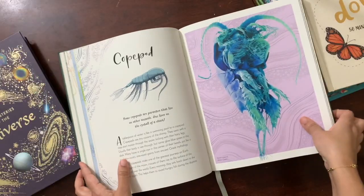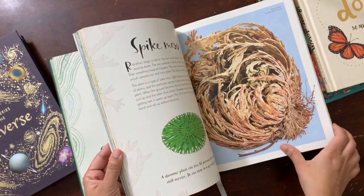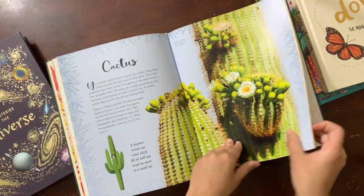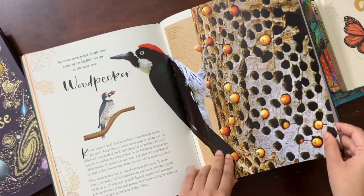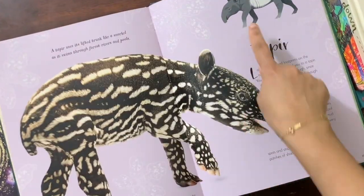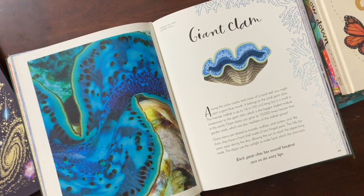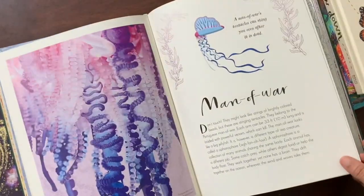Wonders of Nature starts from the inorganic, like rocks and minerals and fossils, all the way to more and more complex creatures. So they get into microorganisms, plants, and then animals, and every page is just filled with one big stunning photograph or a very beautiful illustration. Text is limited, just a couple of paragraphs for each topic, but it's the illustrations that really take center stage, and they've put a lot of thought into every small detail of this book.